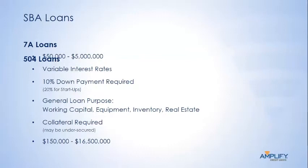So you try to make the loan as strong as possible, but you don't necessarily have to have a fully secured loan, versus conventional, where I have to have a fully secured loan.